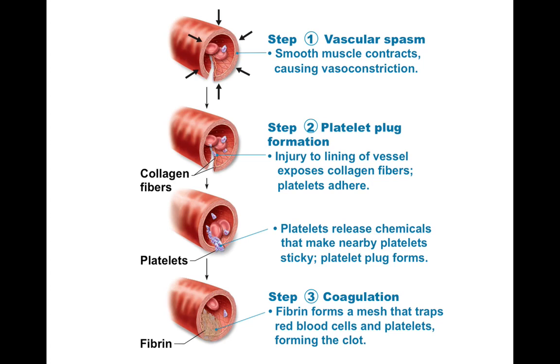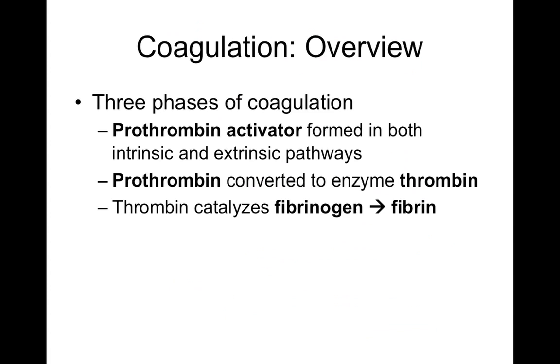Fibrinogen. Good. So there are clotting factors that convert fibrinogen into fibrin, and fibrin forms a really big mesh, like fibers, hence the name fibrin. In fact, the way this is converted is that there are different pathways that get activated, and we'll talk about this in a minute. But we have this prothrombin activator that activates prothrombin into thrombin. Thrombin is an enzyme that cuts fibrinogen into fibrin.